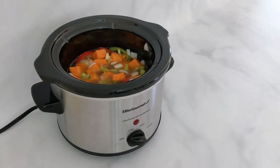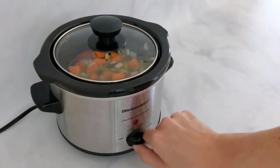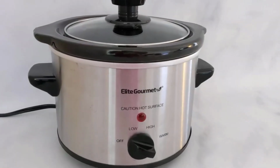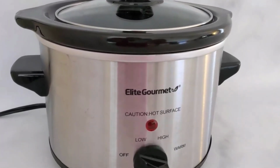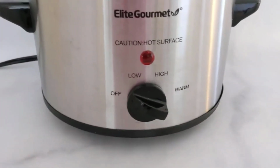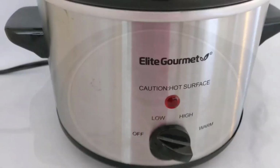Adjustable cooking settings allow you to select between low, high, and keep warm modes. This gives you the extra control you need for precise cooking while giving you a set and forget cooking experience. Cleaning this unit is quite easy. The inner ceramic pot is removable and can be cleaned inside a dishwasher. The same goes with the tempered glass lid.